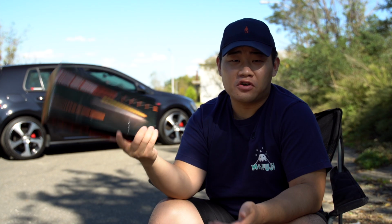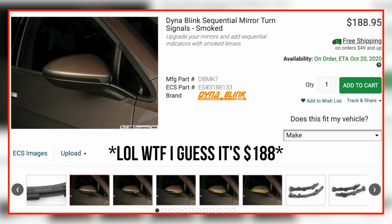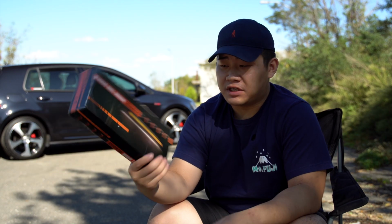And I guess these aren't the official ones. And when I say official, I mean they're not the ones from Dynablink. These are not the $120 Dynablink ones. They're just, I guess, replicas from AliExpress for like 20 bucks.